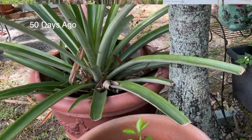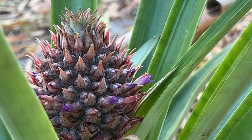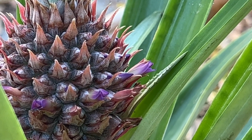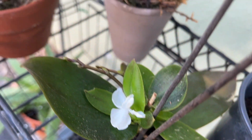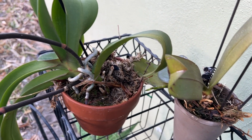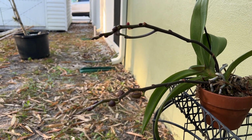Over here in the pineapple, we now have a pineapple, so that's very exciting. The orchid has finally started to flower on this little one, and it looks like these will flower any day now.